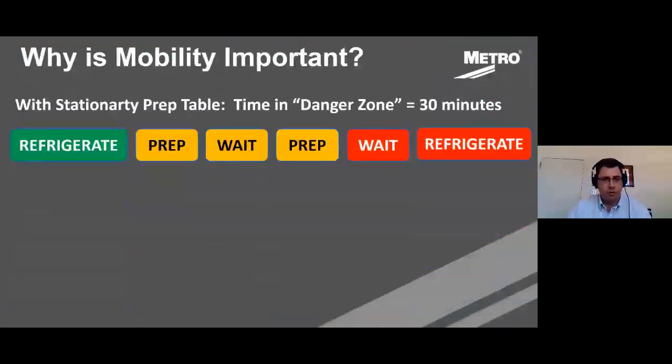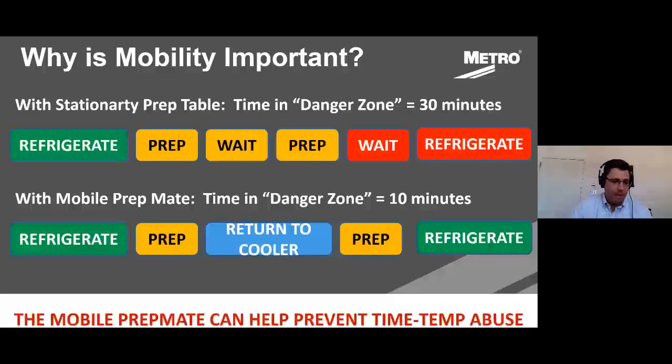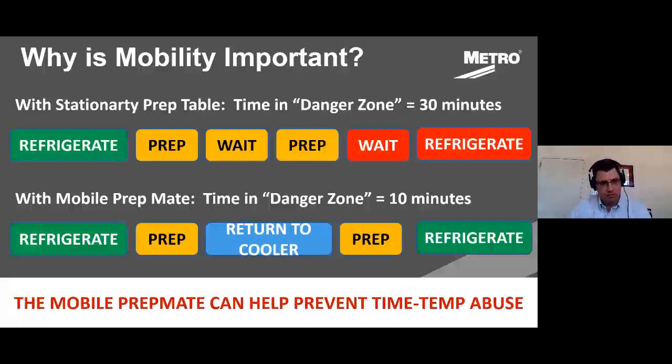Why is mobility so important? Just to make sure, we talked about all these interruptions and how they increase the time in the danger zone for food. But with a mobile PrepMate, you have the opportunity to return that. So just before you deal with the task interruption, take the food, put it back in the cooler, deal with the interruption, then resume your prep process and then refrigerate. A stationary prep table will not help you do that. They're not going to pick up the chopped ingredients, pack everything up, and schlep all that stuff back to the cooler. A mobile prep station can help prevent time temperature abuse.